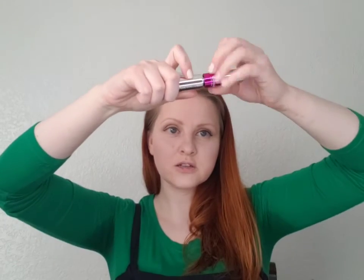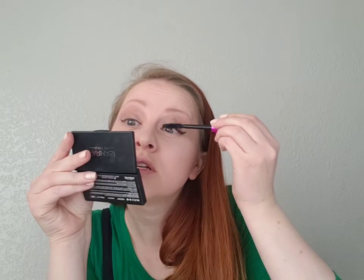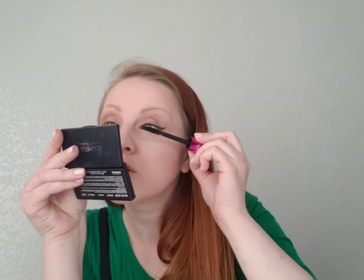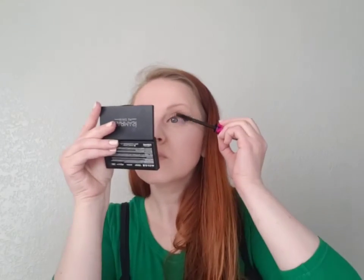Okay, look at that. I have eyelashes. All right, let's see if I can turn this light up a little bit. There you go. Okay, so that was just the lengthening. Now we're going to do the volume real quick. You close the top and then you open the pink part, and it's a completely different brush. This one just fluffies and plumpies and all the things, to make your lashes look fuller, which I think most people are like, woohoo, I need that. Okay. There we go. Quickly take my comb to it.